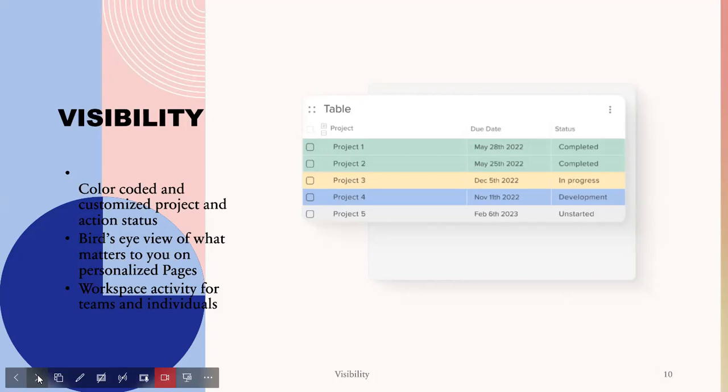So with visibility, I actually got this chart from Hive's website because it showcases how they actually visualize their projects. And as you can see, it shows project 1, 2, 3, 4, and 5. You see the due date and you see the status. With the visibility, it showcases what is completed and what's not completed, or what wasn't started, or what's in progress. And so with visibility overall, it enables the team to navigate and see where they're at in terms of a project.